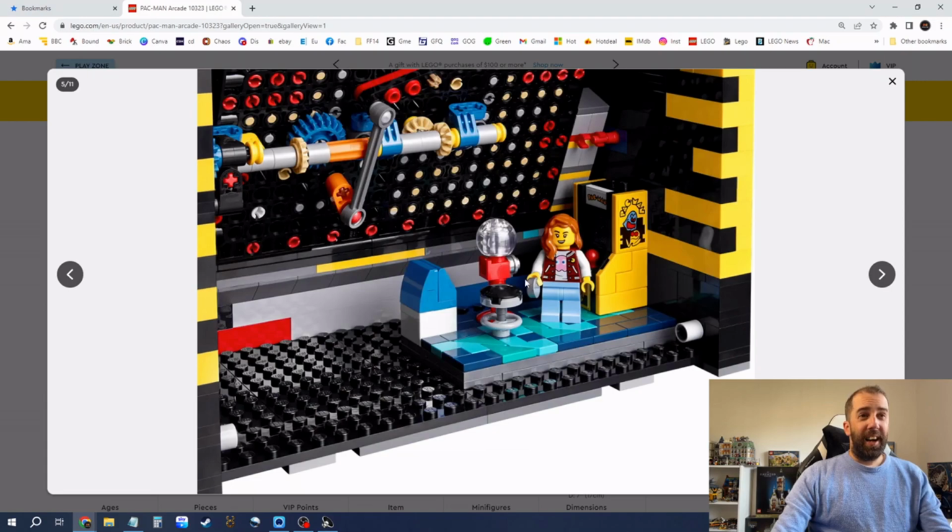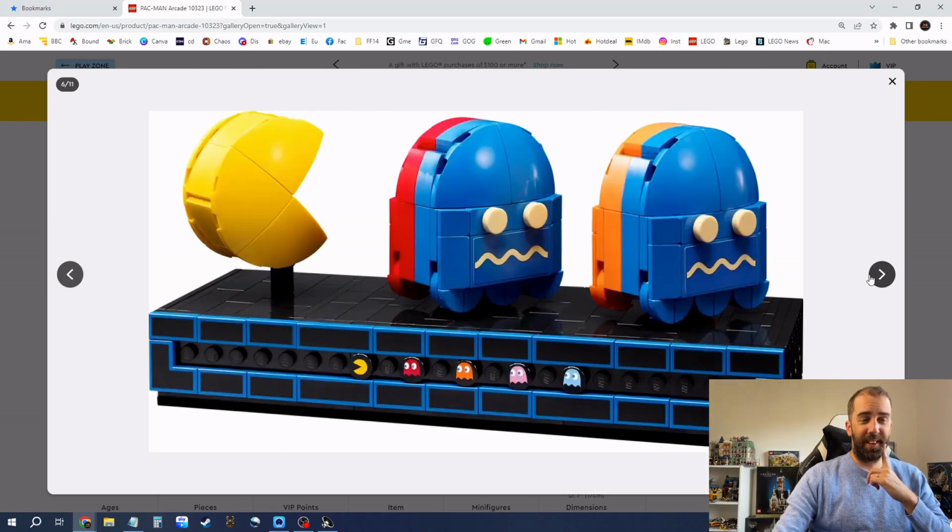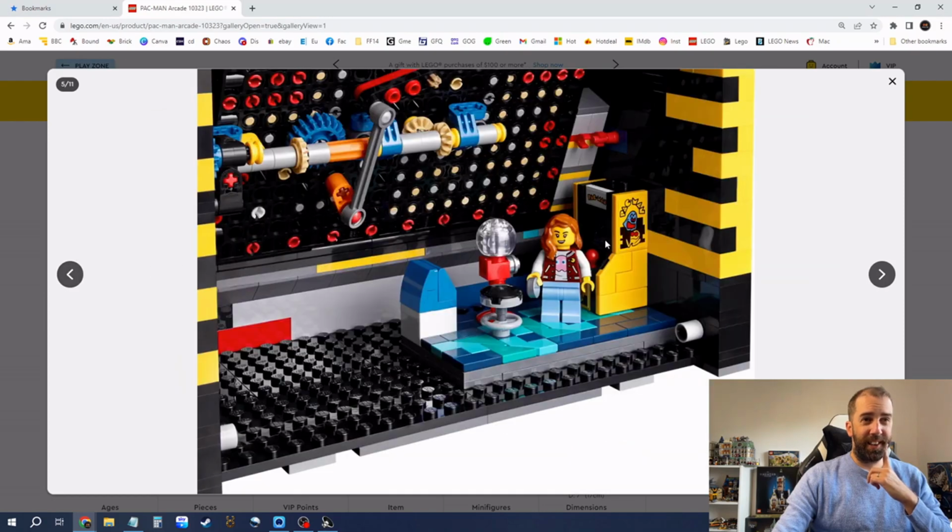But I love the minifigure. I think it looks great. I love this little mini arcade cabinet you can take out. I think you can display it. I think this is going to be a sticker element, which is fine. But I think it looks great.